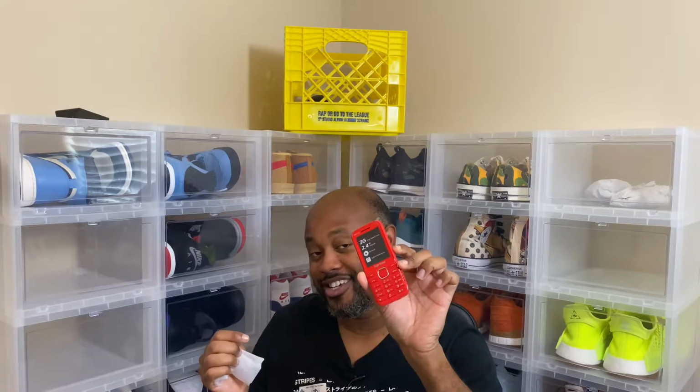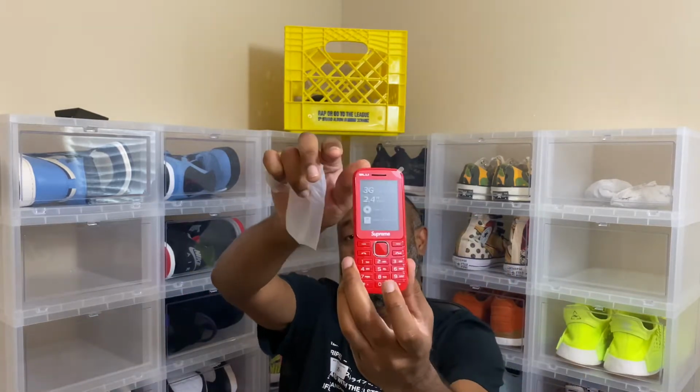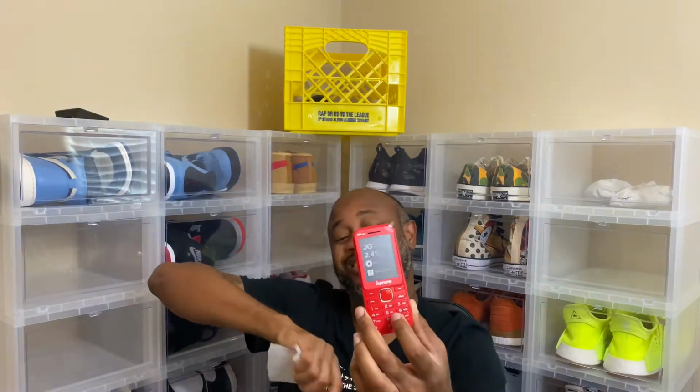It is dope. Honestly, if there weren't any apps and all that stuff like we have now, I probably would have kept this phone and used it. But, you know, I gotta have my apps, man. I'm sorry. I'm spoiled. But this is an overall dope phone. It has the Supreme branding, and it also has it here on the front, and it has the blue at the top. It still has the film on it. I'm not taking that off. It also has the camera. This is dope though. I can't front. Supreme was pretty dope with this one.